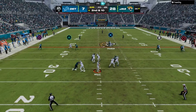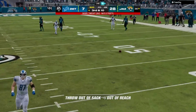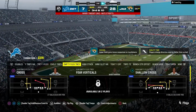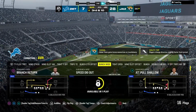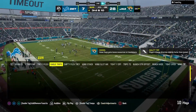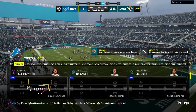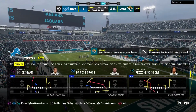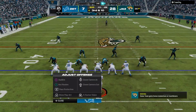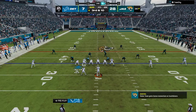Again on 2nd and 10, it's Wilson. And he'll be hit as he releases it, and that'll fall incomplete. Well, they approached this drive with a lot of confidence after their last one ended up as a touchdown. But incompletions on their first 2 throws has them huddling up and trying to figure out a big play here on 3rd down to get their momentum going again. So back-to-back incompletions, and that has them staring at a 3rd and 10.